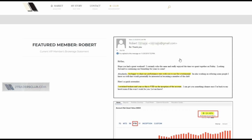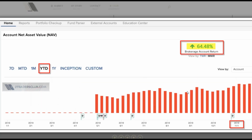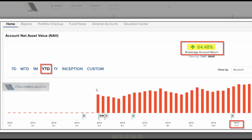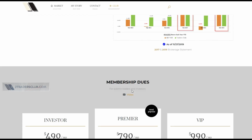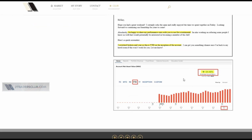Excuse me. This last one, his name is Robert. He's also been a VIP member with me for a couple years. He actually came to see me several weeks ago, and we had a nice dinner together. So that's his account. What he's saying is, I switched brokers mid-year, so this is year to date from the inception of the account. So this is only counting from May or so, the summer. It's not counting December, January, February, March, April. I know Robert. He follows my trades. He mirrors my trades. So his account is probably very, very similar to mine, but with the broker switch mid-year, 64.48%.